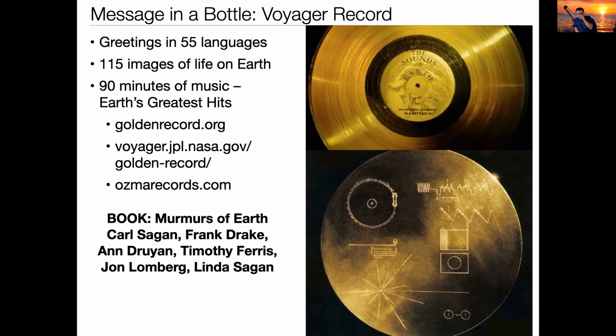If you can find it, it's now out of print, but Carl Sagan, Frank Drake, Ann Druyan, Timothy Ferris, Jon Lomberg, and Linda Sagan, who worked on the record, wrote a book about it. It's called Murmurs of Earth. So you can still find it in out-of-print bookstores. It's a very nice book.